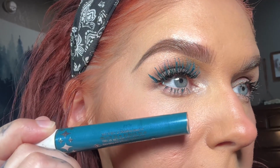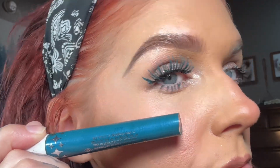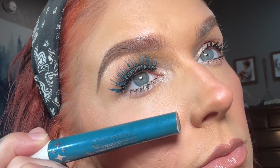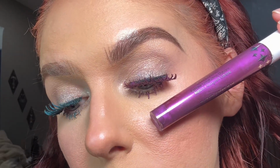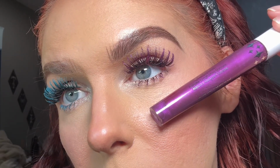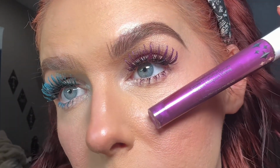Okay, so right now I do have Urchin on my natural lashes, and you guys, I do not have the greatest natural lashes. They're very short, they hardly show up, but as you can tell, they are there and they are lengthened. Here is Teal With It, super pretty. Here we have Violet Act. And I feel like these 2 you can really see the pearlescent effect with.